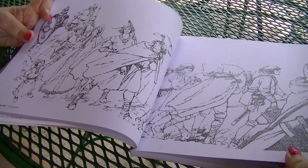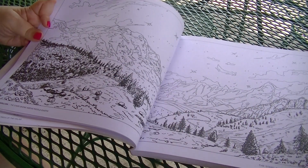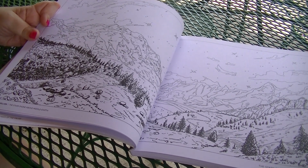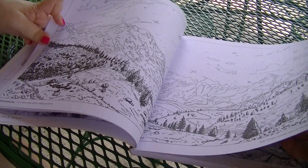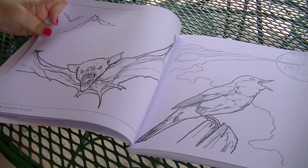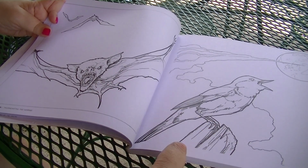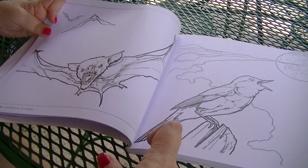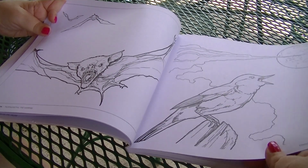I'm hoping you guys can see the gist of the pictures here. This one's called The Stars Shone Above Middle-earth. That's really nice. Lots of little details in this. And some of the pictures are more detailed than others, so it just depends on who the various artist is. I like this one a lot. When I saw these two, I really could imagine the background and all that you can do with that.